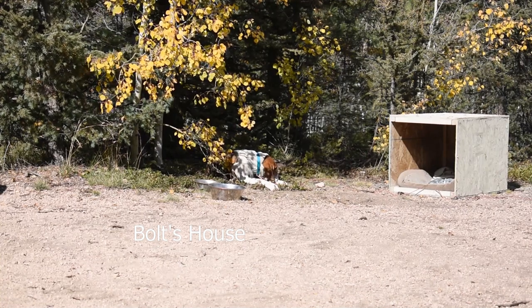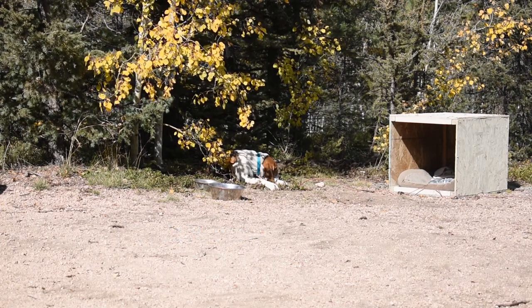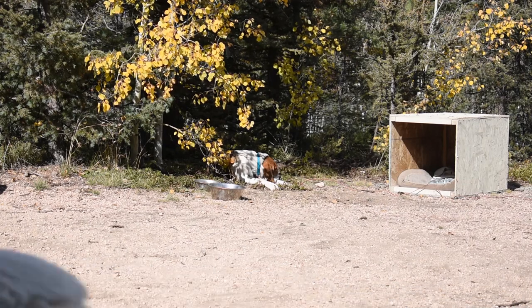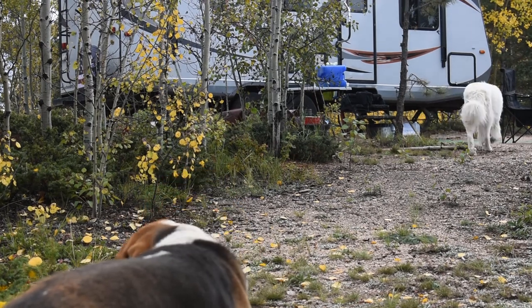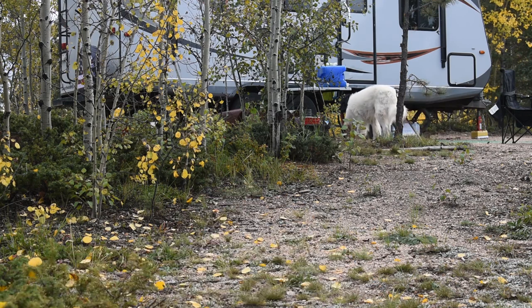There's Bolt in his house. His house tour is strictly a bed and a blanket and his box. We are going to put a door on it before winter. But I just thought I'd show the main hound dog there. He is not allowed in the camper because he does hunt cats, which means he's not friendly towards the house cats. So he's not allowed in and they're not allowed out. Someday I hope to work on that, but for now, he is perfectly fine on his chain.